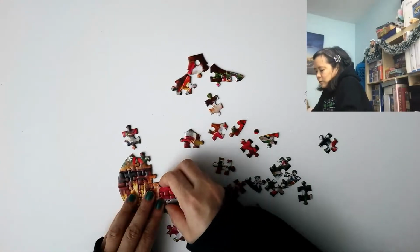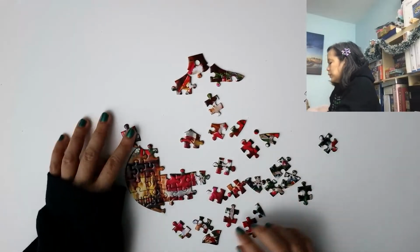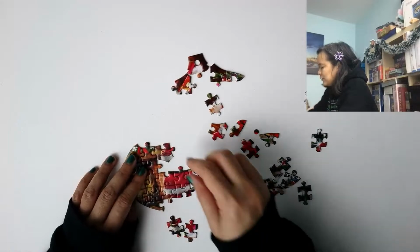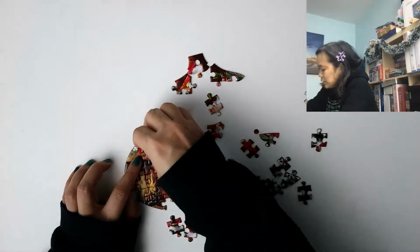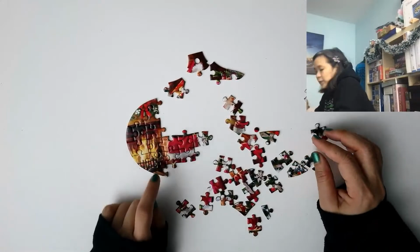Okay, I think I'm starting to get a little bit of the outline of someone in this Santa outfit. I mean, Santa. All right, this looks like I got that half wasn't too bad.